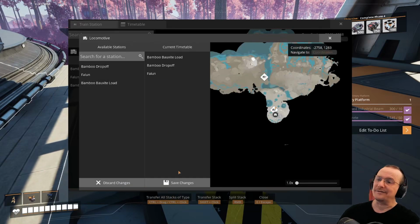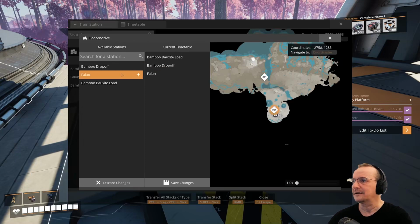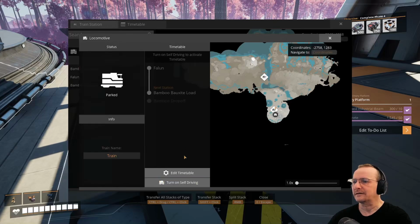It's not a great interface, guys. It's not a great interface. I mean, look at Factorio, see how they do it. That's how you do an interface. Anyways, so I should be able to save it. And if I turn on self-driving, it should go to next station bamboo bauxite load.